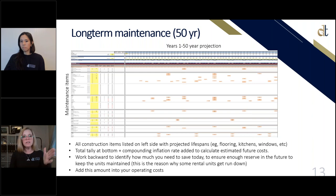So all on the left side are all the construction items that are listed: your foundations, your kitchens, your doors and trims, flooring, that sort of thing. And across the top, I put a 50-year projection because the mortgage that we were looking at for the one was a 50-year. So that's why that shows that.